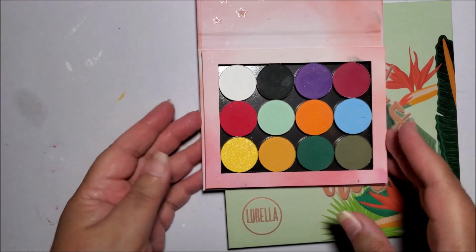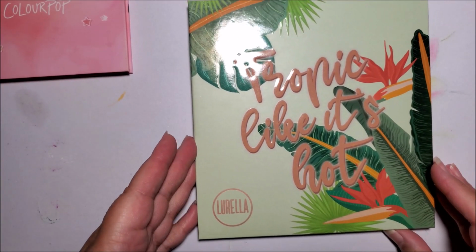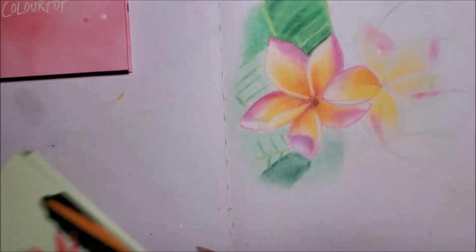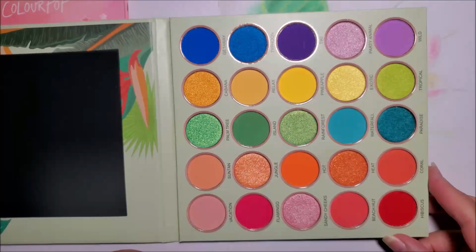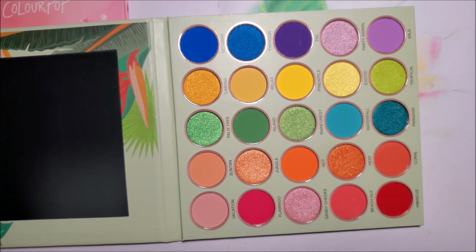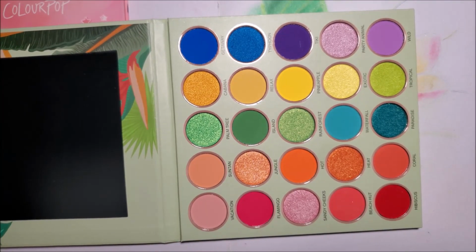Thank you. So the other palette, this is from Lorella. I actually got the PR box set for about $12, and I don't want to flash you with this mirror. So as you can see, it has all the colors. I'm only missing one color from the Fade into Hue. So the rainbow palette got put away, and the Fade into Hue got put away.